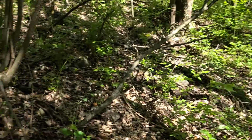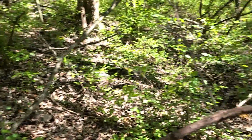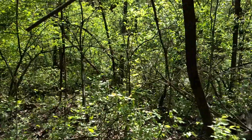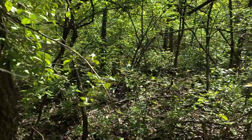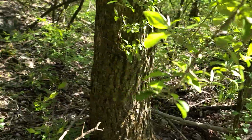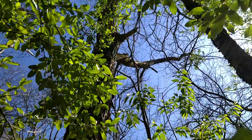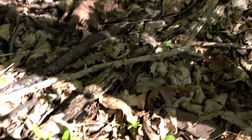No matter what you're after, mushrooms, deer, turkey, fishing, there's always going to be some competition. Just part of it. You can either complain about it, or you can get out there and make the best of things, and that's what I choose to do. Here we go. We're at this elm here. Let's see if I can get a shot up at it. Not the greatest.